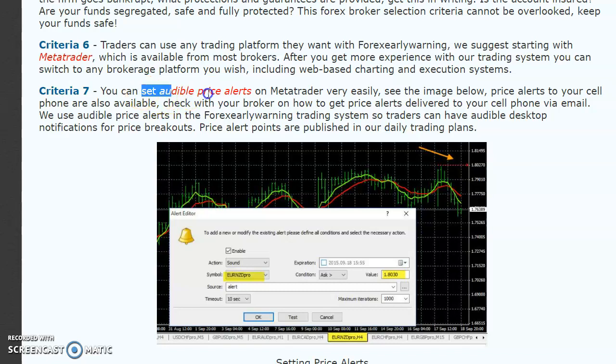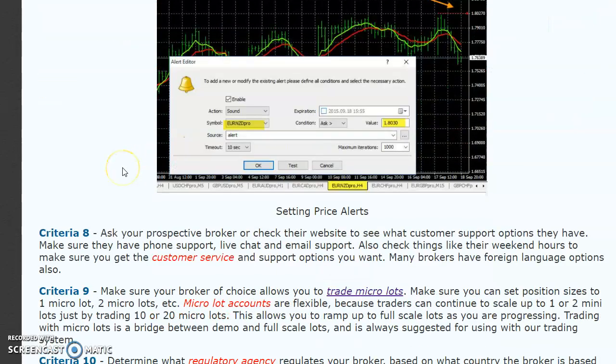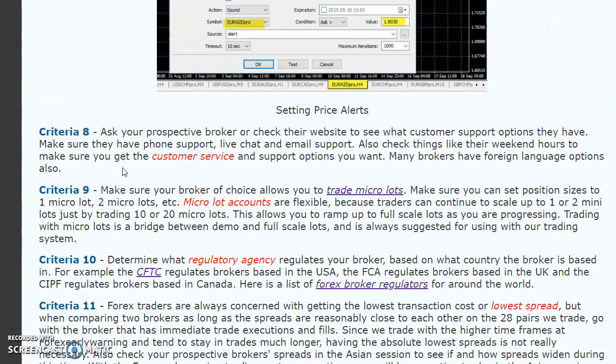Whatever platform you choose, make sure you can set audible price alerts. Audible price alerts are great because you can monitor the Forex market, pairs, and currencies for breakouts. You just set them up on your platform. This is how you set it up on MetaTrader. And audible price alerts are great because you can monitor the market and the movement by setting free price alerts right on your platform.